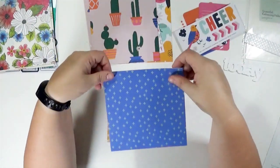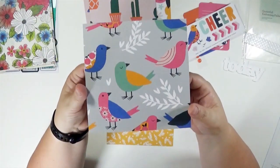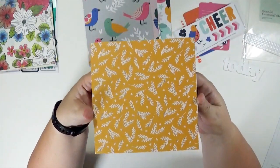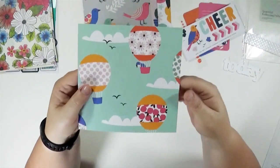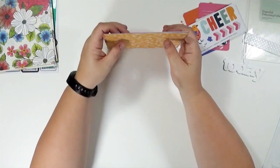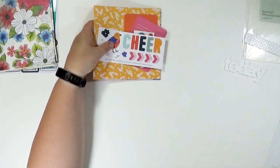Use them as accents. This is a blue with a green plus random all over, and then the other side are these birds. And then there's this really pretty golden yellow with a white leaf line, and on the other side are these hot air balloons. So that is My Mind's Eye Well Hello collection, the samples that we got from there.